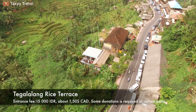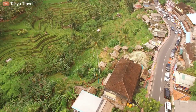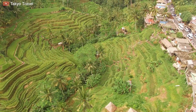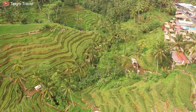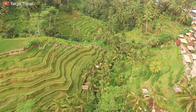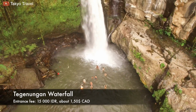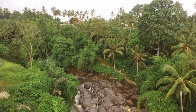The Tegalalang Rice Terrace. There are many rice fields in Ubud. I think this one really steals the show. You can easily spend 4 hours here enjoying the walk through the path and sipping coffee with a relaxing view over the rice paddy field. The Tegenungan waterfall is one of the beautiful landmarks in Ubud. You will be delighted by the landscape here.